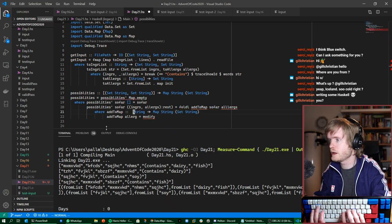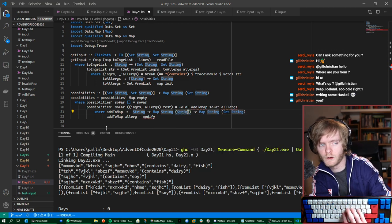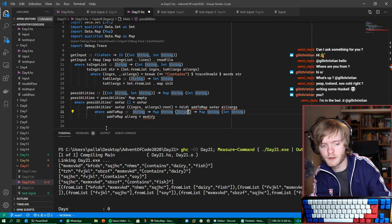I want this to be string, map string. Yeah, Iceland is a bit cold, but you know, not as cold as you'd think.